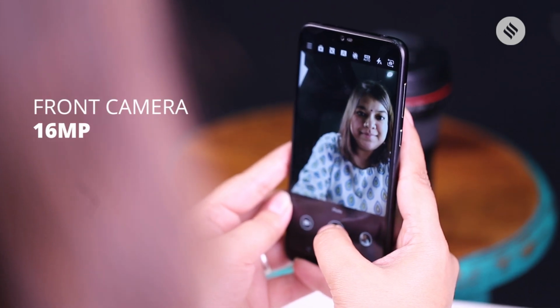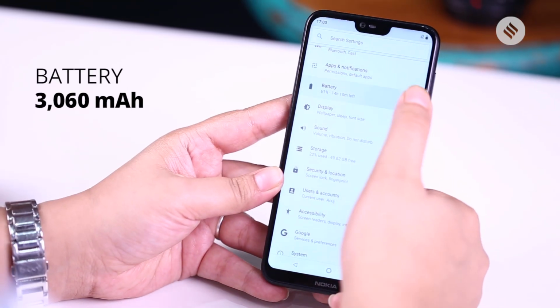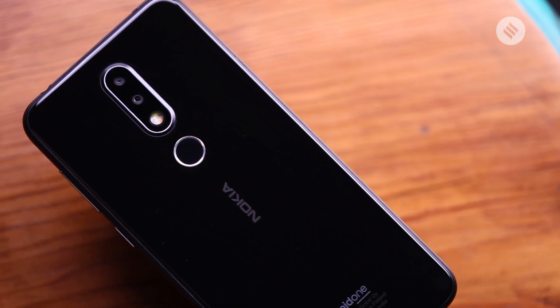The 16-megapixel front-facing camera performs as expected. Selfies look nice in good lighting, but the quality tends to fall in low light conditions. There's a 3060 mAh battery powering the Nokia 6.1 Plus. In our test, we had no problem getting a full day of use out of the phone.